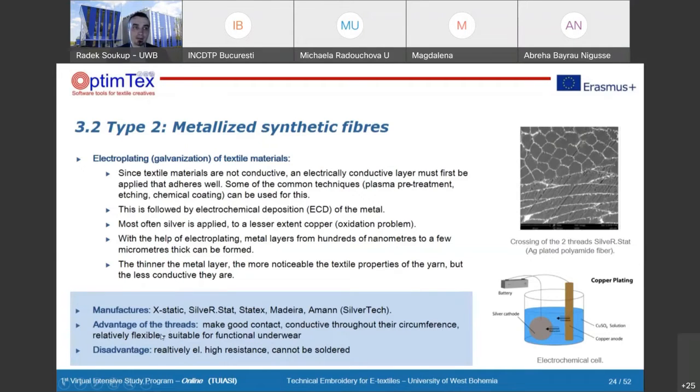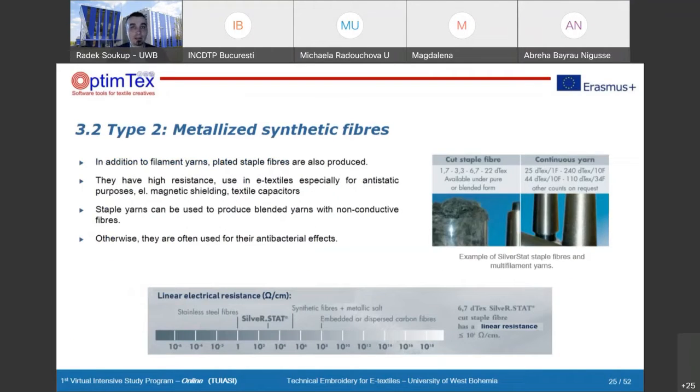There are many manufacturers. I listed here some of them, which are quite active in this field: e-Textiles for knitting materials, Silverstadt, Statex, a German one, Madeira, also German one, Amann with their product Silvertech. They also use the metallized synthetic fibers. So here there are examples of such fibers, which are produced by company Silverstadt. And when we look at the linear electrical resistance, which is in ohms per centimeter, the resistance is relatively high. So mostly these yarns are used for electrostatic shielding, because for another application in textiles it's not possible, maybe for textile capacitors.